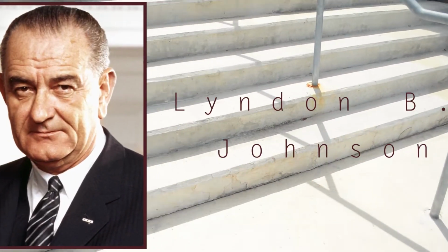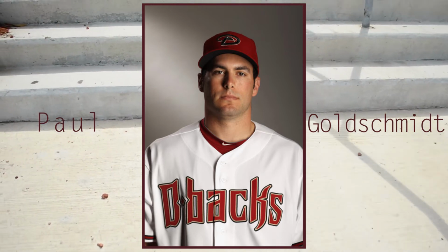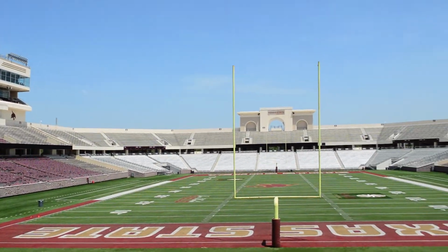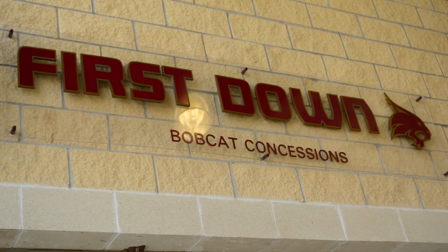As you are walking up the stairs, here are a few things to think about. Famous Texas State graduates include former President Lyndon B. Johnson, singer George Strait, and current first baseman for the Arizona Diamondbacks, Paul Goldschmidt. He also started at first base in this year's All-Star game. At the stadium, you can also use your meal trades and Bobcat Bucks to purchase concessions.